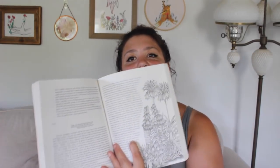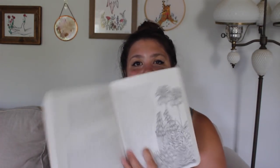And lastly, this is Dirt, The Lowdown on Growing a Garden with Style by Diane Benson. And this is, well, it's very much what it sounds like. It's a book about how to grow a garden that is both functional and beautiful. And it has lots of lovely illustrations in it.